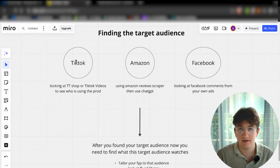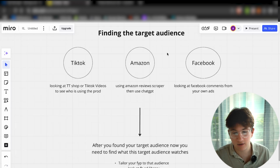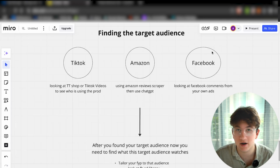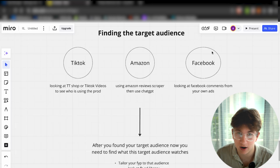Once again, TikTok: looking at TikTok Shop, or looking at the videos, who's creating these videos, who's commenting on these videos, all that good stuff. Once again, Amazon reviews: you can check out the Amazon reviews and see exactly who's buying the product. As well, you could even check out your own Facebook comments. This is a really, really good tool to see exactly who Facebook is targeting and who's actually buying the product.